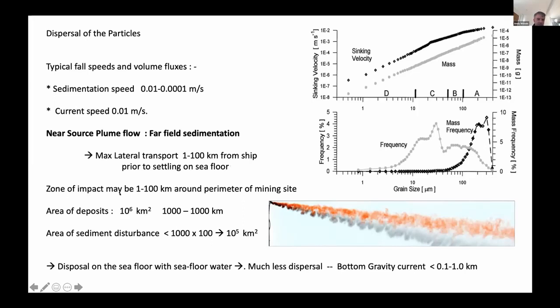And so the zonal impact of this sedimentation from the tailings may be up to 100 kilometers. As I said at the beginning, the area of the deposits might be of order 1 million square kilometers. And so there's a zone around that, which may be 100,000 square kilometers, where some of this sedimentation may occur. And so you may be wondering, how can we reduce that?